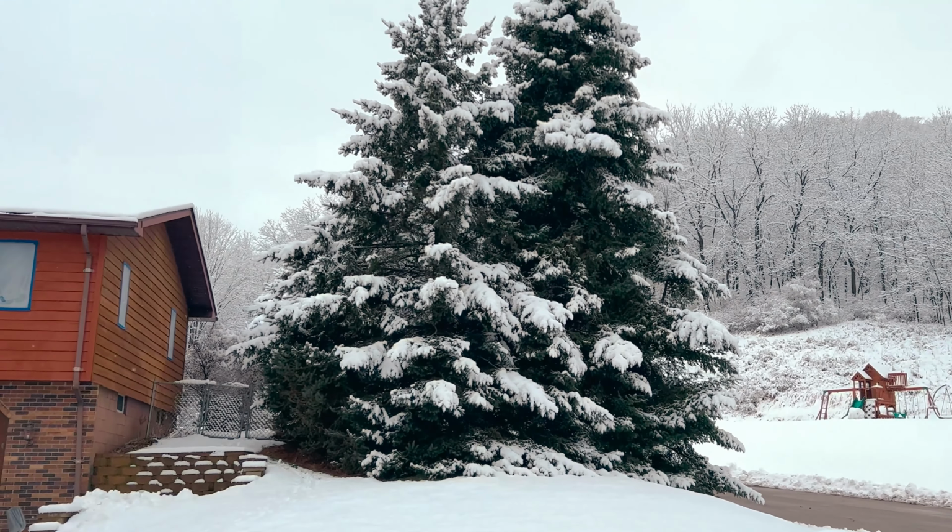So, getting those vitamin D levels checked and potentially replaced may be of great benefit, especially for those of us that live in areas in which we experience that winter season and may not naturally get as much vitamin D exposure as we do the rest of the year.